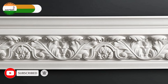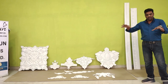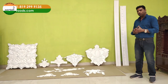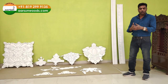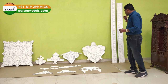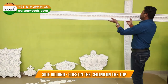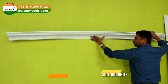Broadly, what we get in the market are pieces of plaster of Paris, POP, and they are cast. There's a cast, and they put the design in it, and they get the output. But those are pretty standard sizes and designs. When they are required, they are done like this. I'll start with this side molding first. Now, this is the molding that will go on the ceiling on the top, and these are generally put like this.